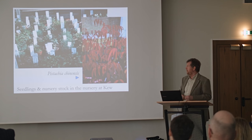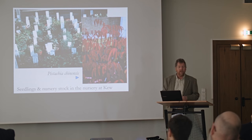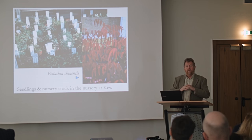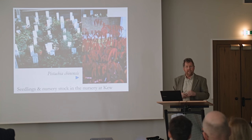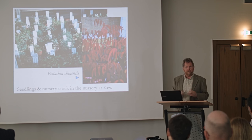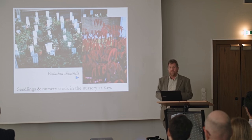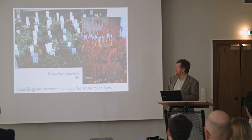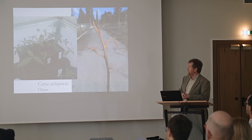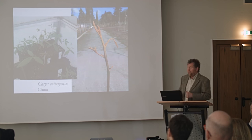We collect seed primarily because it's good for conservation, but also every seed grown is a different genotype, and we can represent that gene pool by growing multiple numbers of seed-raised trees. And they will all grow different, just like we're all the same genus and species here, we are all different. It's exactly the same with trees, and we need that diversity in our botanic gardens to do the research work that we need to do, and also representing those gene pools. Just going to show you a few trees now.